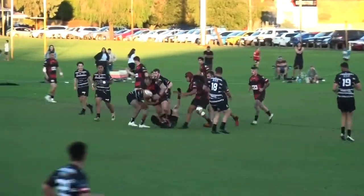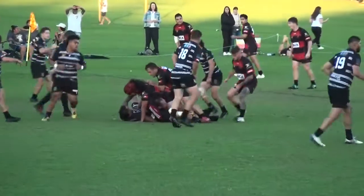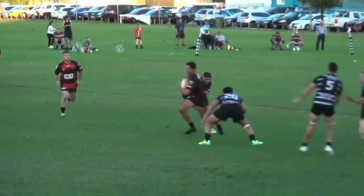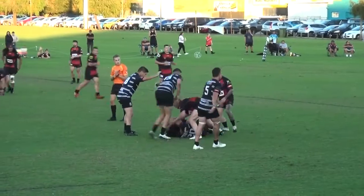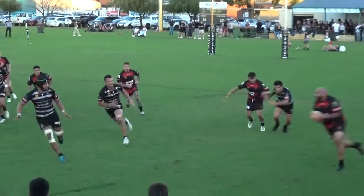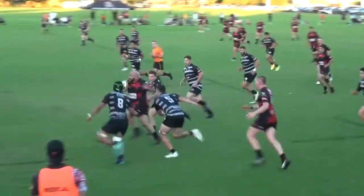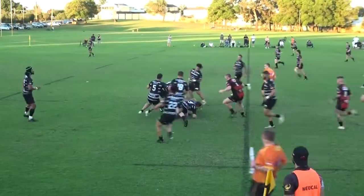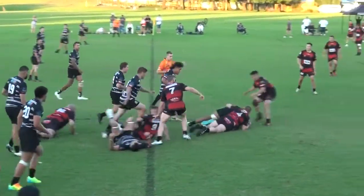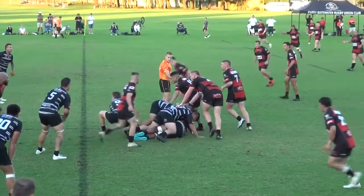Time ticking away now. Might be too late for Kalamunda. Might be one final chance here. They can spread the ball wide. They've managed to. Kalamunda have the ball now, close to the touchline. Oh, come on, offside. With 5 points of difference, it looks like Bayswater has earned the ball back.